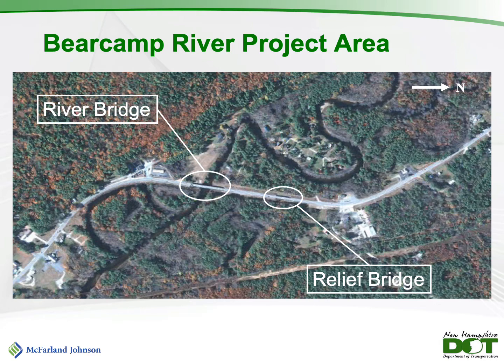They were constructed in a roadway fill section that crosses the wide Bear Camp River floodplain when New Hampshire 16 was realigned in 1955. To provide some additional orientation to the project site, north is to the right of the page. The Bear Camp River flows east down the page towards Ossipee Lake, and the area downstream of the bridges contains a large wetland system and sensitive environmental communities.